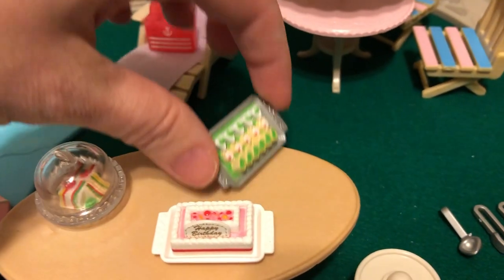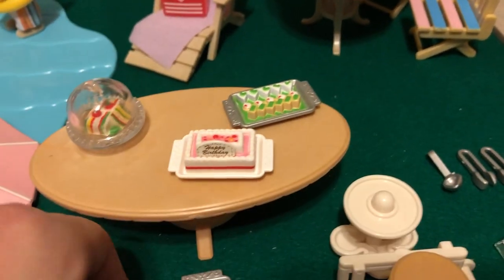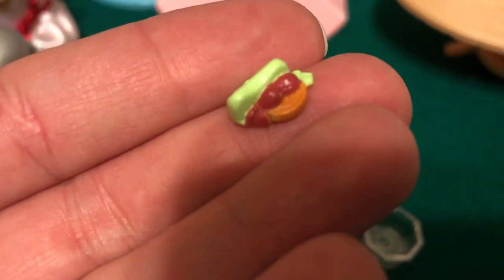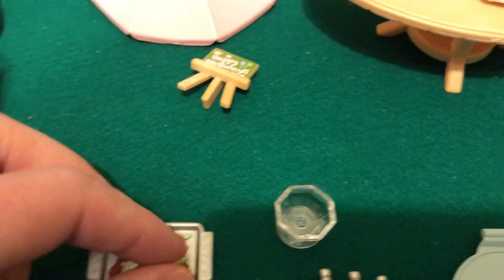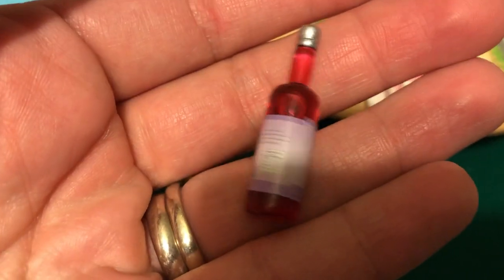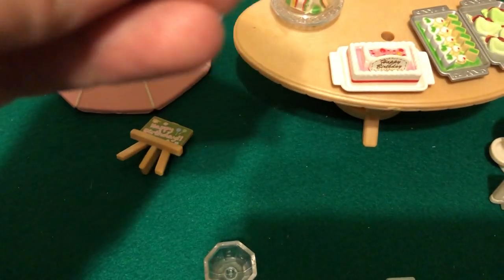We've got some trays of food, hors d'oeuvres. And this one, which I have no idea. Is it meatballs? I don't know what the green is. Melons? And then you have one piece that you can remove, so you can serve a plate. So gorgeous.